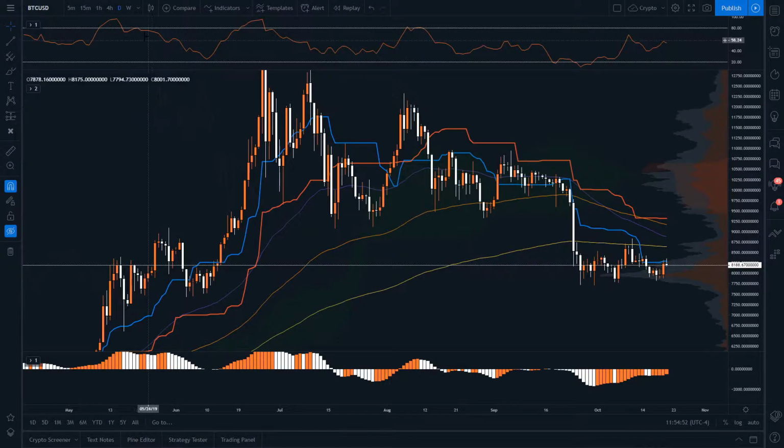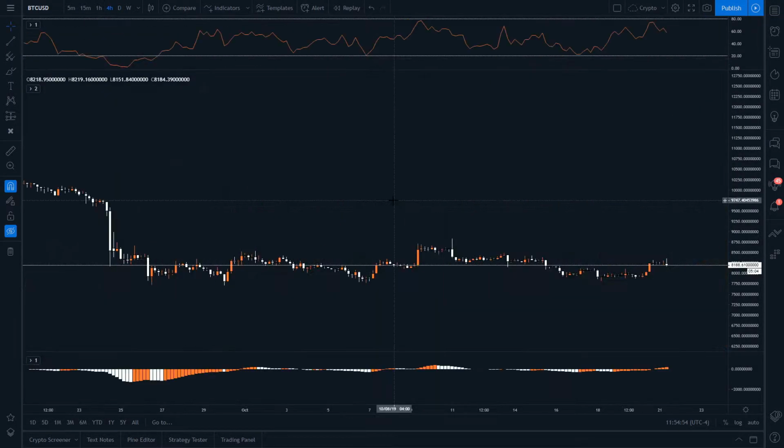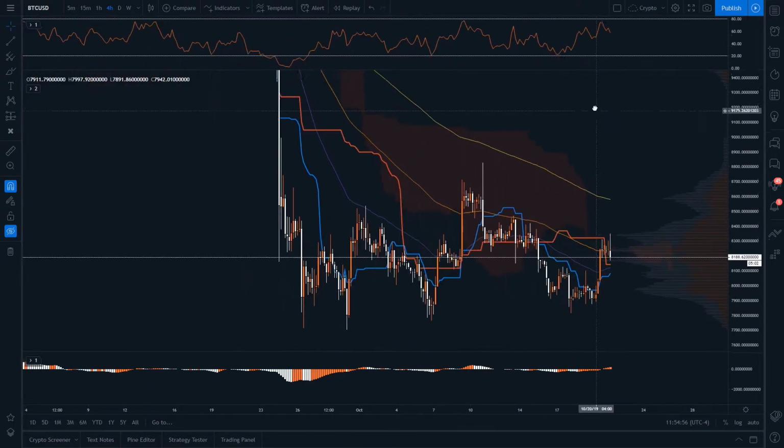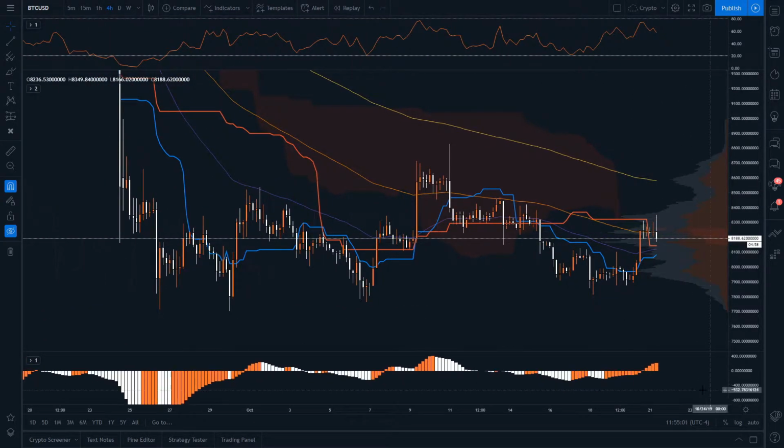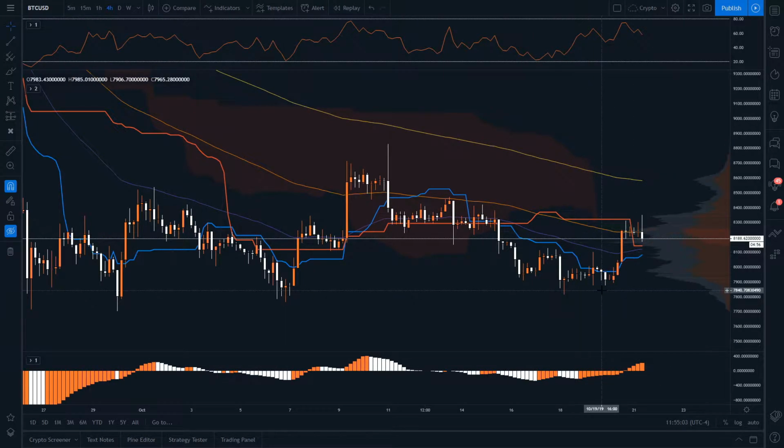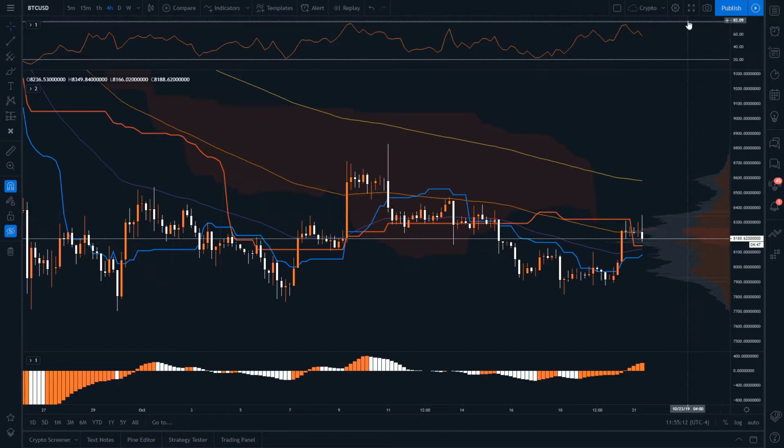So let's go ahead and take a look at our 4-hour chart and see what the 4-hour chart Ichimoku tells us. On the 4-hour, we've actually already switched over to being bullish on our oscillator, which is very good. But again, this pump here, we didn't really see it get up into this overbought territory above 80, which is really good.